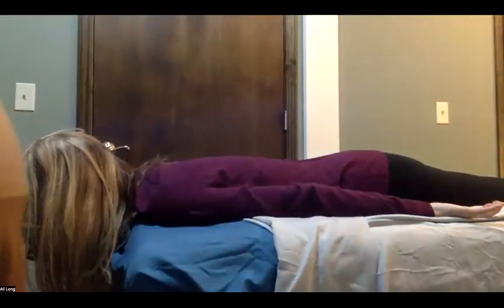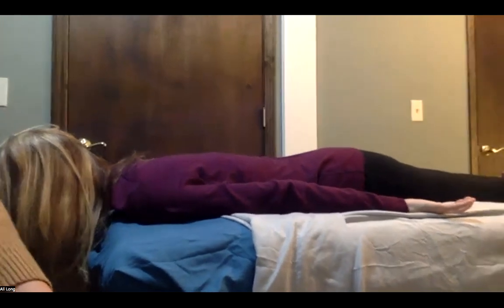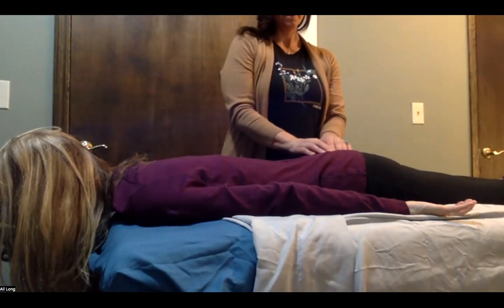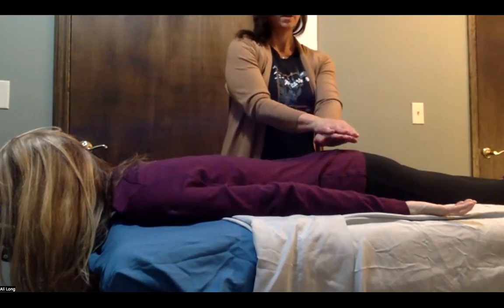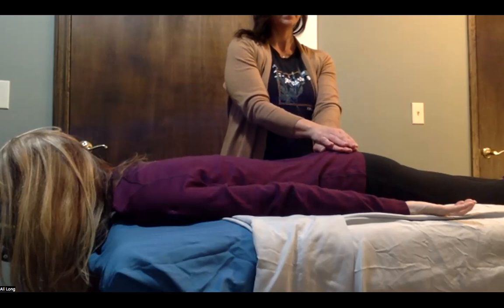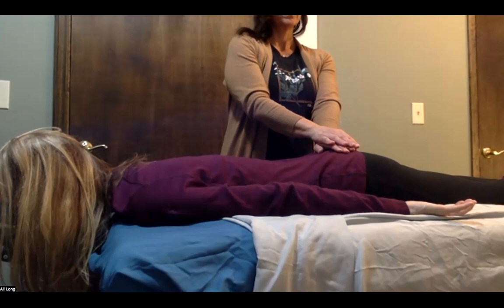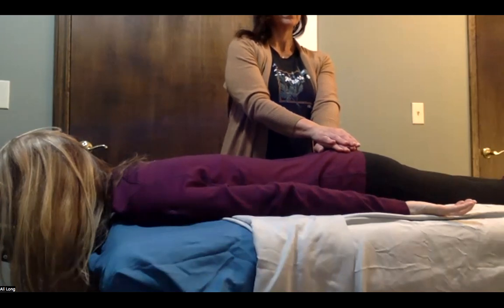Okay, so the tailbone rock. And this is the one. Okay, so we find the tailbone right there, hand on hand. Gentle compression. The weight of a water bug, the weight of a nickel. Make sure you're breathing.